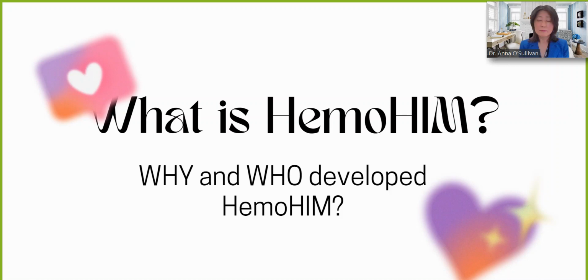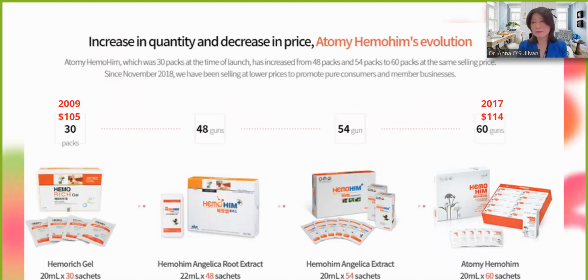So that tells you the goal of this company is to help as many people as possible. This is the progression of 30 sachets to 60 and from 105 to 114 in 2017, and now at 2021 it is still the same price.